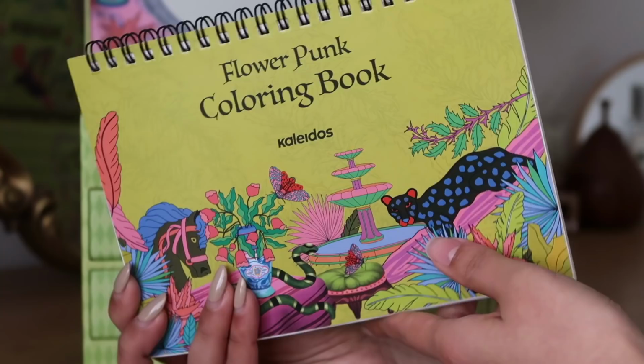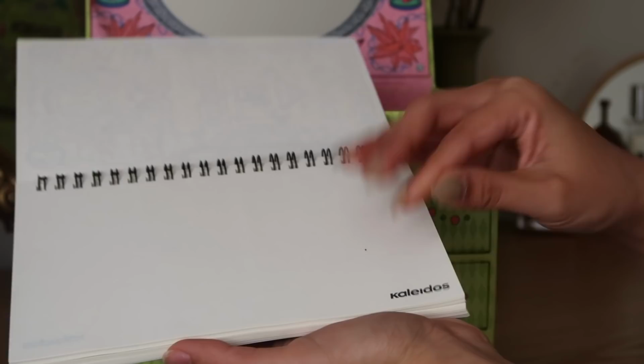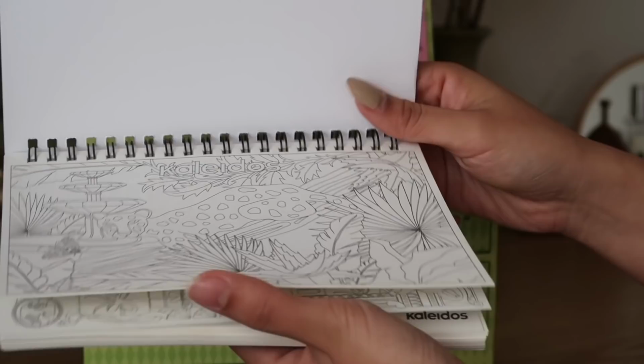It does say coloring in book, but in reality the first three pages are the pages where you can color in, and then the rest are all blank pages. So you could use this as a scrapbook, as a doodling book, but I do wish that there were more pages where I could color in, since it does say coloring in book. But I'm still happy about it.